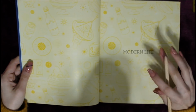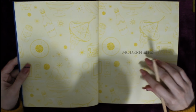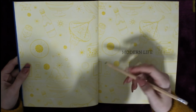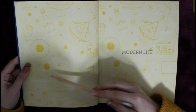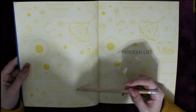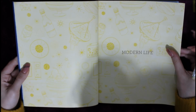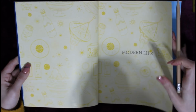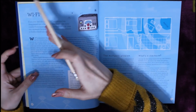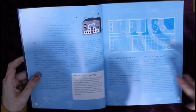Here we've got a yellow page with some fun little illustrations. Again, we've got the microwave, the ice cream, a compass, the stars. We've got a radio over here. So let's read about Wi-Fi.